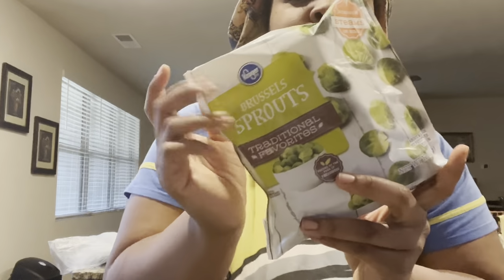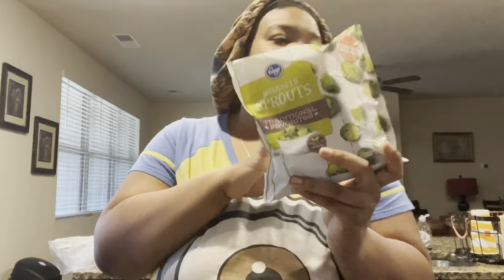And now let's move on to the frozen vegetables. So yeah, first off, I got 2 bags of Brussels sprouts. Brussels sprouts are actually just mini cabbages. They taste like mini cabbages to me. If cabbages and broccoli had a baby, it'd be Brussels sprouts. And they actually taste pretty good. I really enjoy them, so I got 2 bags of these.